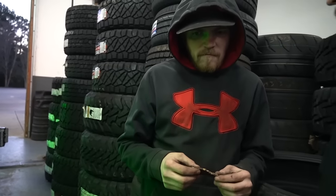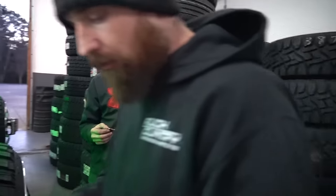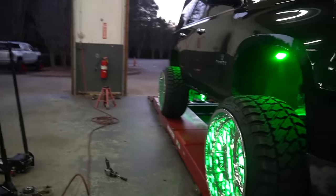Chocolate meat? That's a $30 chocolate bar. Where'd you get it from? Somebody sent it out. A gift from KG1. Say thank you, KG1. Thank you.